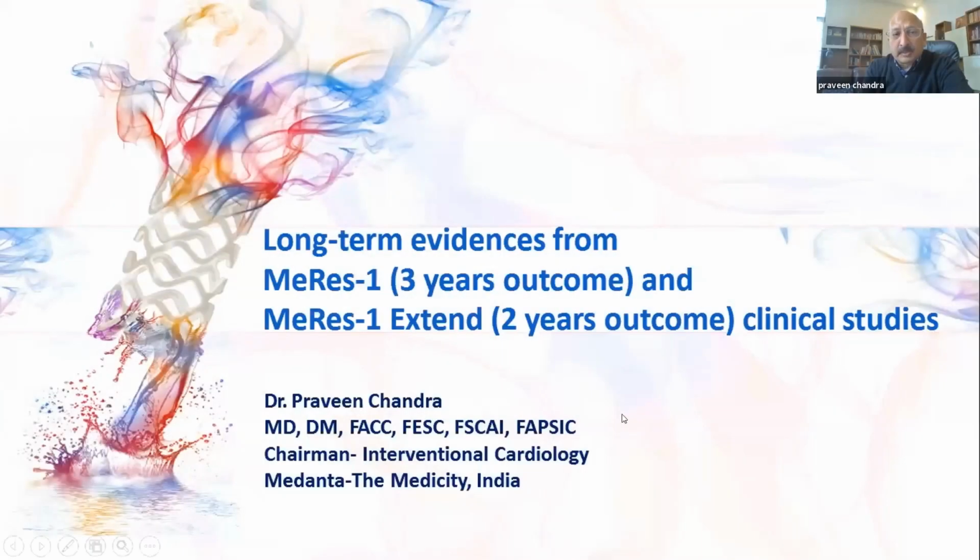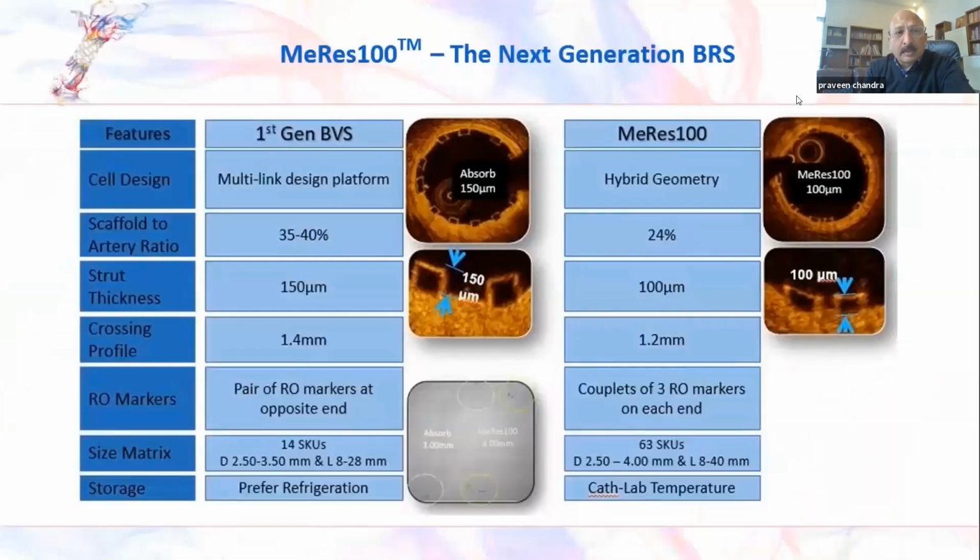I'm just presenting to you the long-term evidence from the MeRes-1 3-year outcomes and MeRes-1 Extend, which is the 2-year outcome, which was done later on. So with this, I'll go to the next. So this is the comparison.